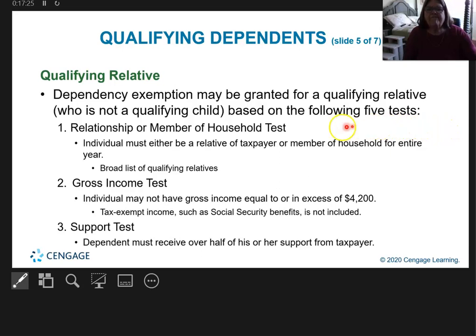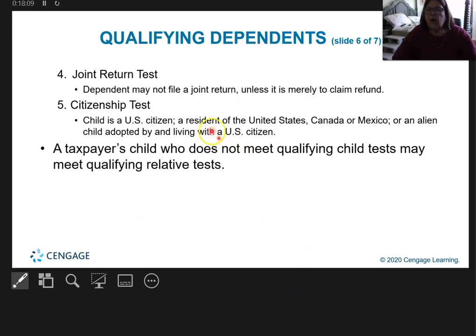So here there are only 5 tests. So the relationship test, okay, it must be a member of your household. Gross income, they cannot have income equal to or in excess of $4,200. However, Social Security benefits are not included. Okay, support test, you must give them support more than half of the year, at least. And then the last 2 are a joint return. They can't file a joint return and they have to be a citizen.